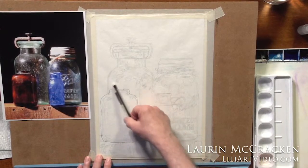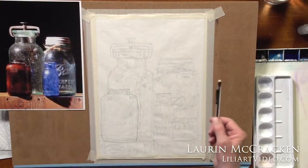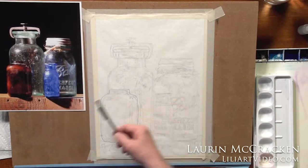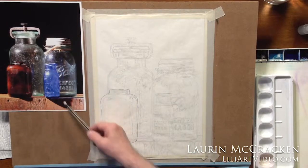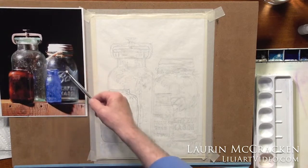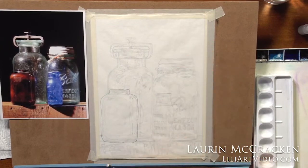So as you can see now, I have this snuff bottle, and we're going to refer to each of these bottles by their first names: the snuff bottle, the Bromo-Seltzer bottle, the canning jar with the metal top, and the ball jar. So we'll all be on the same page as we walk through the process.